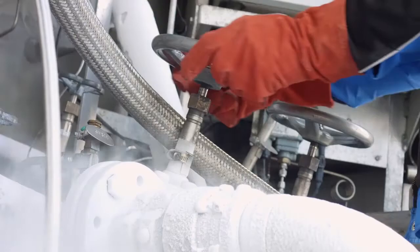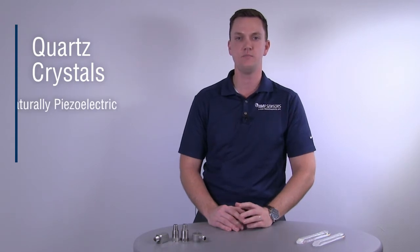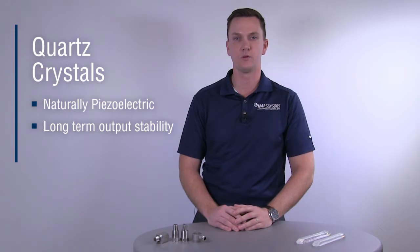It is common to use PZT-type ceramic crystals in piezoelectric accelerometers, as these provide excellent high-frequency response, high output, and low noise characteristics. But for certain applications where temperature is a factor, quartz crystals are used as these are naturally piezoelectric and provide long-term stability when it comes to their output.